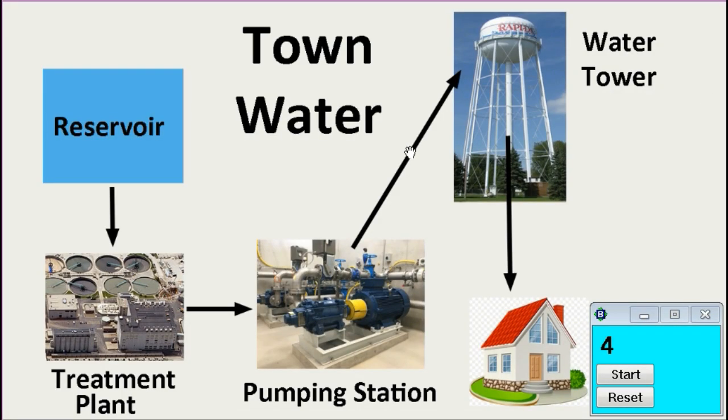Town water. Town water looks something like this. A water source such as a reservoir goes to a treatment plant which cleans the water, goes to a pumping station which pumps the water into the water tower. The water tower supplies water to the town via gravity. If something goes wrong with the pumping station, there's typically a day or more's worth of water in the water tower so that you could still get water from the water tower while they are trying to fix the problem at the pumping station. So this kind of setup is very dependable.